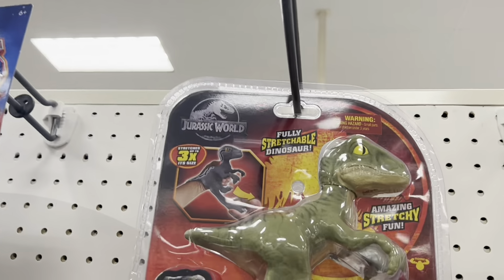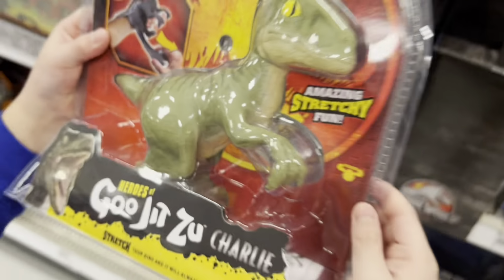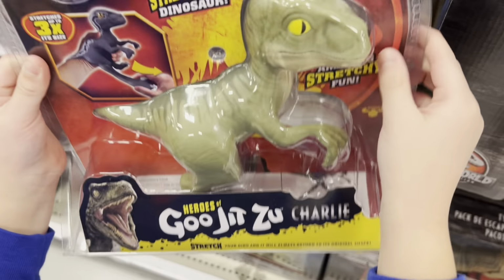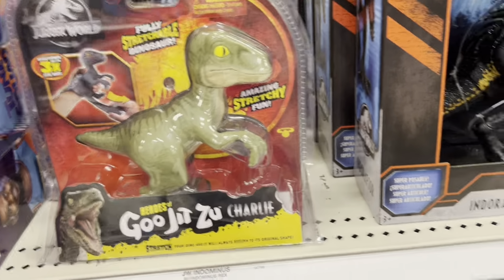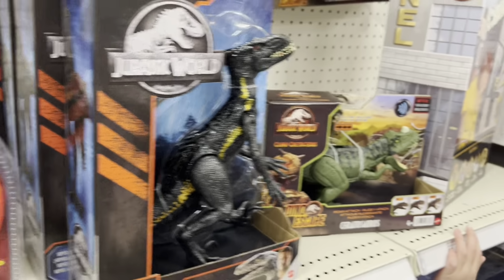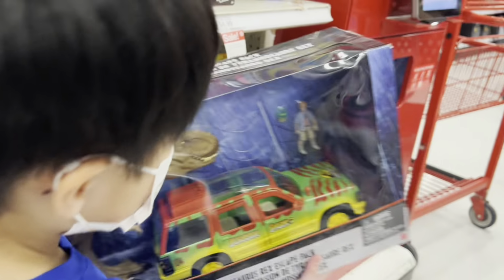Oh, there's more! It's Charlie, it looks like. Oh, yeah, that is Charlie! This is Charlie! It says Charlie, this one. Put it here. I really, really, really want the dinosaur legend collection, this one. This looks cool, Daddy. And this looks super cool.